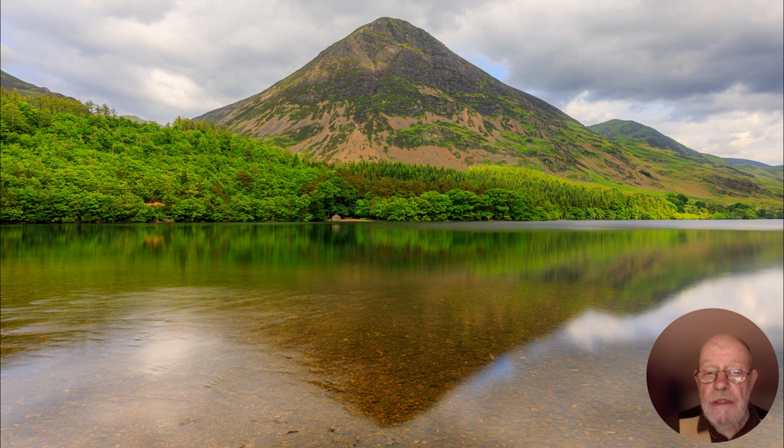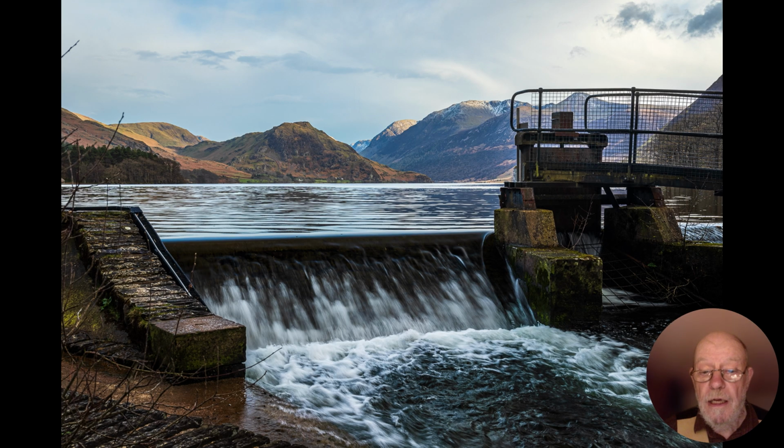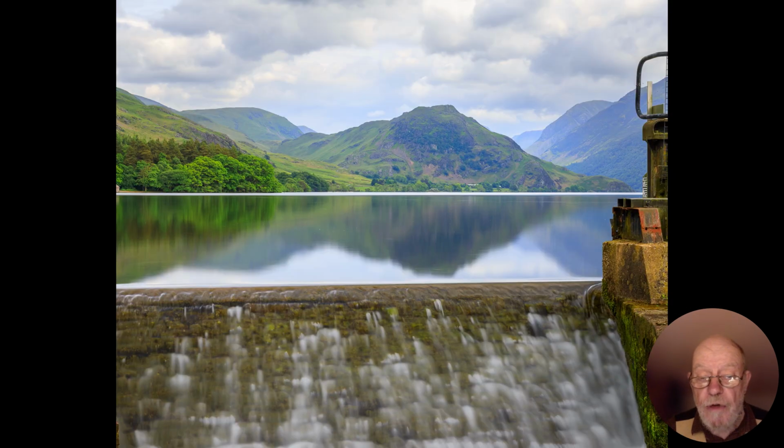And then as we continue past the pump house, we go to the very bottom of the lake, where there is the sluice or sluices, where the water comes out of the lake. And there we've got one of a sort of weir, again looking up, and it can make a very good image. I don't feel this is one of the best of the images, but here is another one, again same place, different time of year. We've got a calmer water, we've got the reflection in the water, an ideal position.